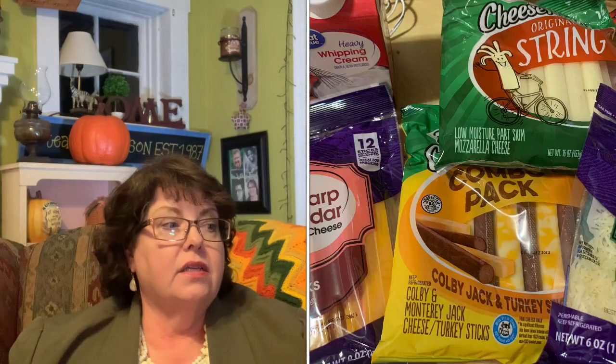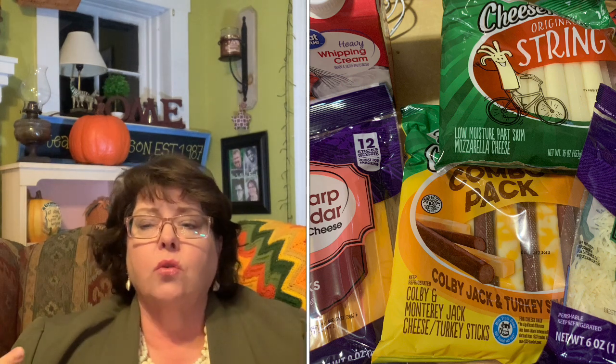I did get a couple of shredded cheeses, mozzarella and Parmesan cheese and cheese sticks, cheese and meat sticks. What else did we get? Cucumbers. I got heavy cream to make my 2-ingredient biscuits. I got some of the Jimmy Dean hot sausage to make my hot sausage casserole. If you've never made sausage casserole, you're missing out. That were on there. I forget what else.